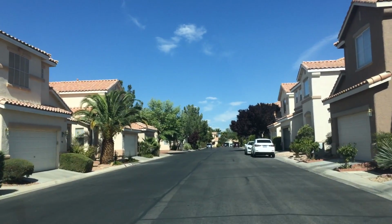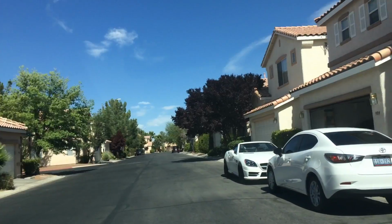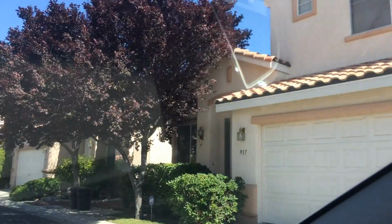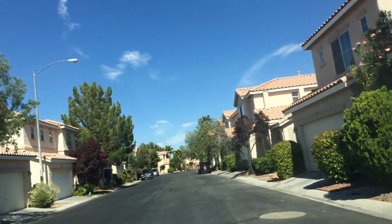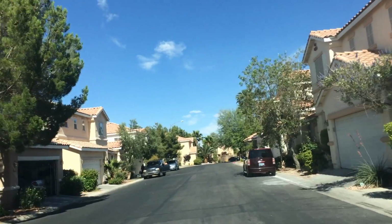So you can get an idea of the house here. The house is here, in this development. They're all fairly similar style stucco homes, all double garages. A little bit cookie cutter, you know, but it's a nice neighborhood. Proximity to everything for us, for shopping and for the strip. The airport is like 5-10 minutes away. Very convenient place for us.